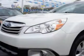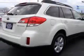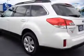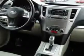You will love this satin white pearl 2012 Subaru Outback 4-door wagon all-wheel drive 2.5i Premium, equipped with a 4-cylinder engine and a CVT transmission. Enjoy an impressive 29 miles to the gallon on this great car with features like remote power door locks, alloy wheels, power sunroof, fuel data display, 4-wheel drive, and much more. Enjoy the drive and have peace of mind in this 2012 Subaru Outback. See us at Grayson Hyundai today.